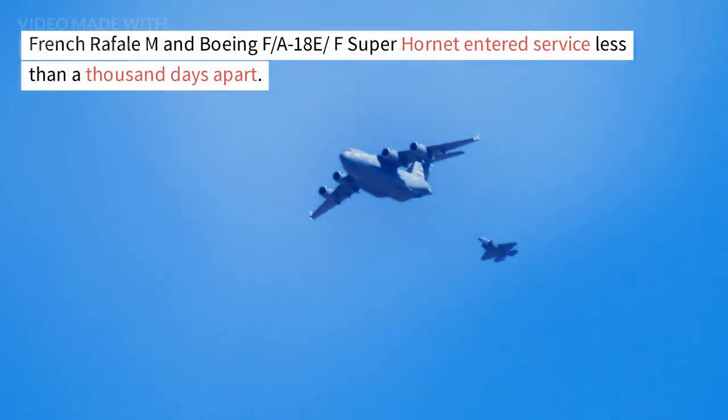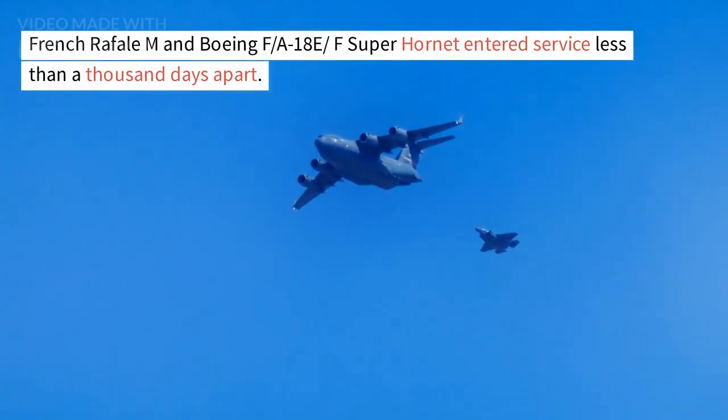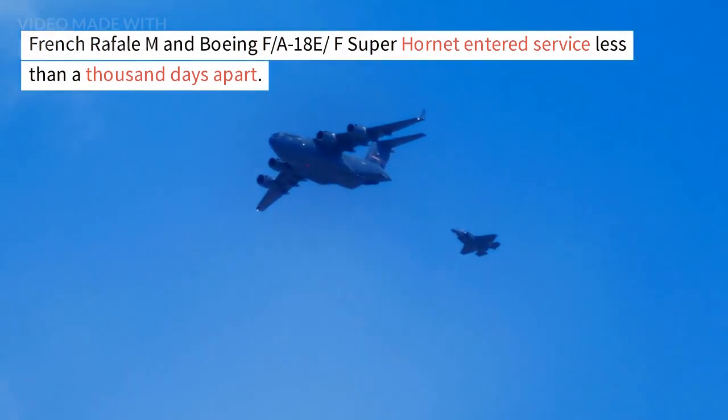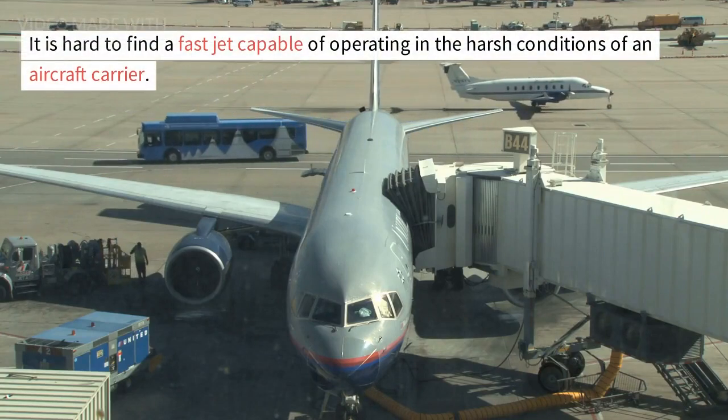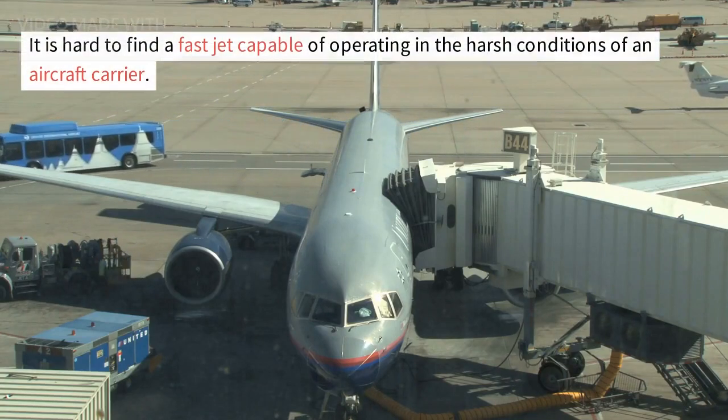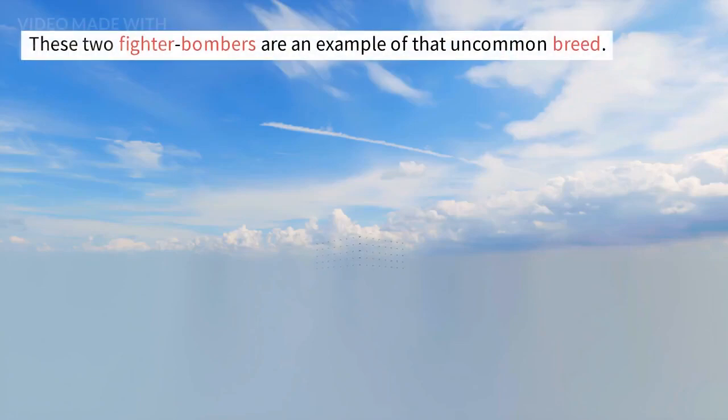French Rafale M and Boeing F/A-18E, F Super Hornet entered service less than 1,000 days apart. It is hard to find a fast jet capable of operating in the harsh conditions of an aircraft carrier. These two fighter bombers are an example of that uncommon breed.